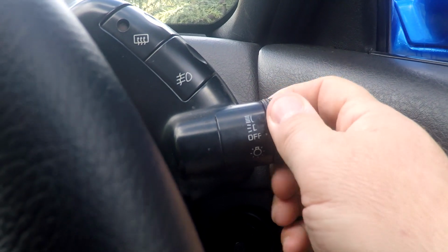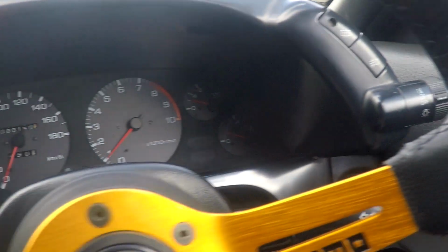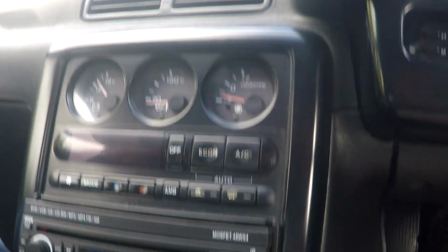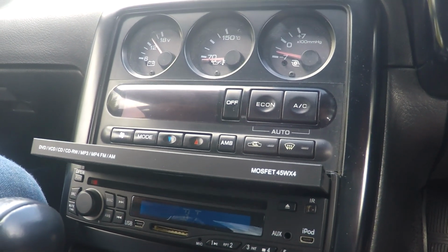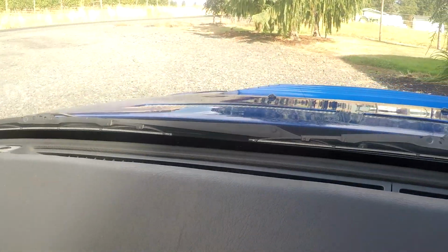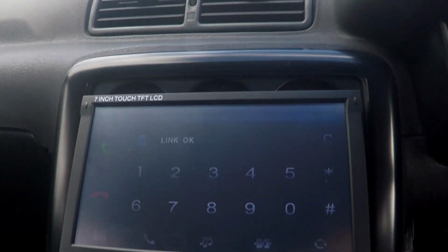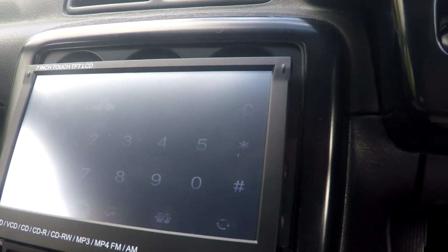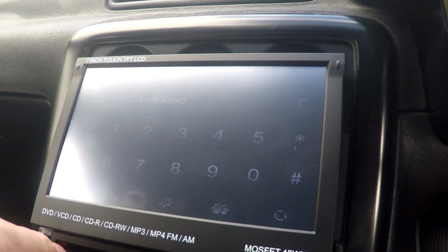Easy to control. Your lights are over here. Frost or fog lamps, if it had fog lamps, windshield wipers and stuff. The radio, I'll just show you here. It works with Bluetooth and everything, and iPod, but I don't think, you can see here, it's got a little antenna. I don't know if it's hooked up to the antenna for the radio, because I've tried to run the radio and I just haven't been able to get a station. So we'll just go ahead and put it on Bluetooth here.